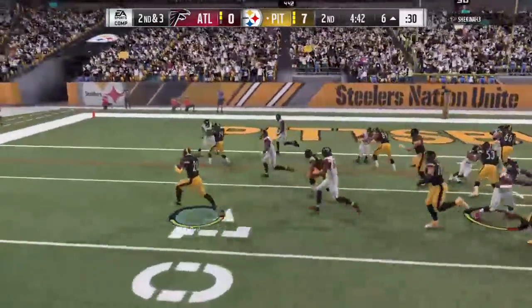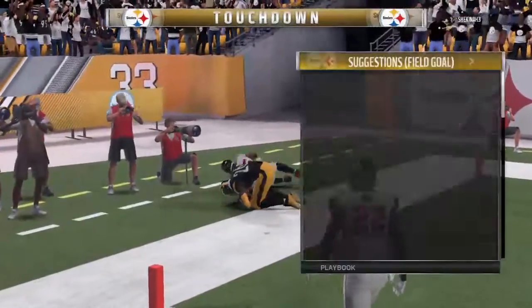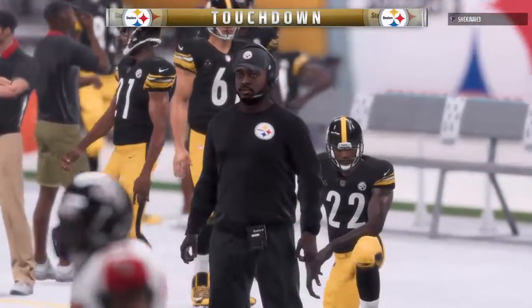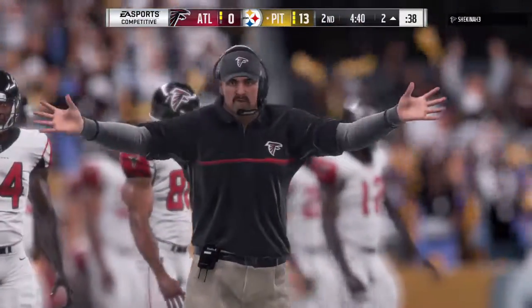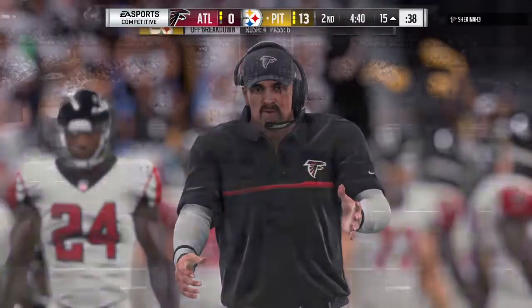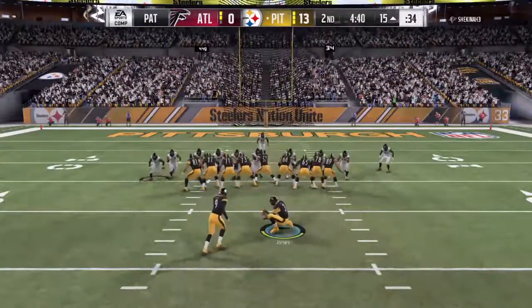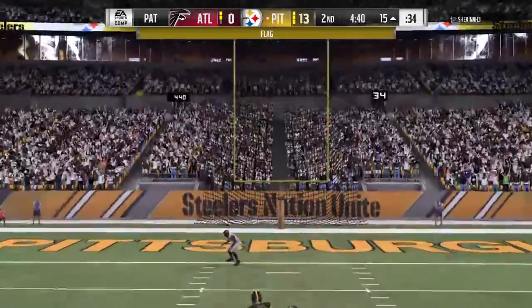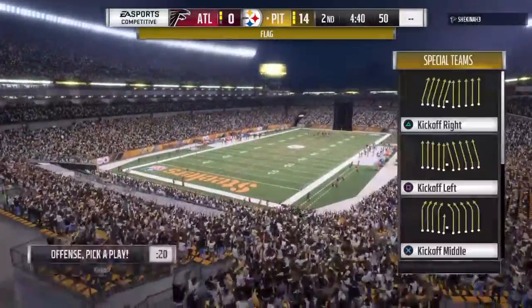They'll go again with Bell. And he's going to take it in for a Steeler touchdown. Le'Veon Bell with his 2nd touchdown here in this first half. And the Steelers are going to add on to their lead. And always a good first half when you can hit pay dirt twice. And it never hurts to have that good feeling as the game moves on.